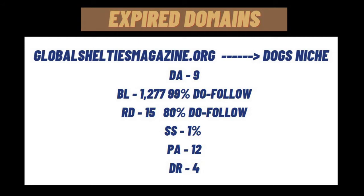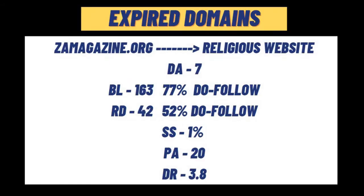So in the next clip, let me show you another expired domain that you can go after. So stay tuned. Now guys, here is the third expired domain. This one is called zamagazine.org, and this was a religious website. So if you're into religion, a Christian website or whatever your religion is, this is an expired domain that you could go for.